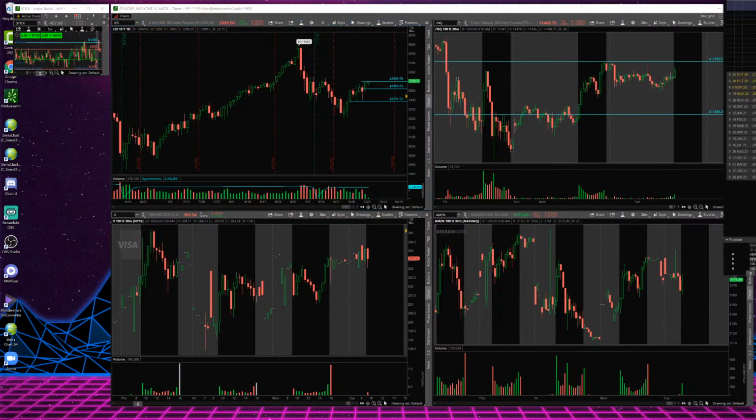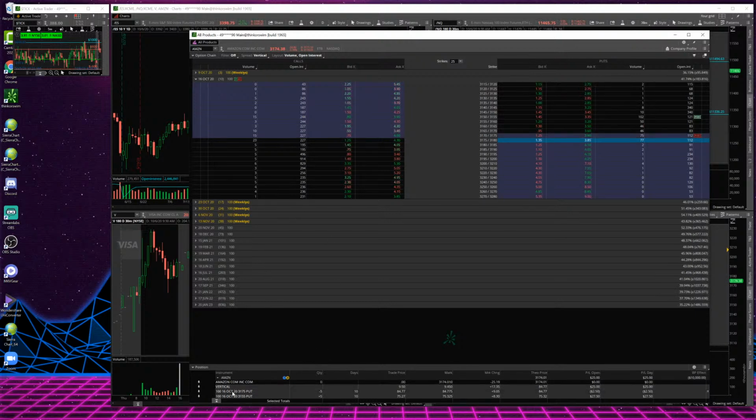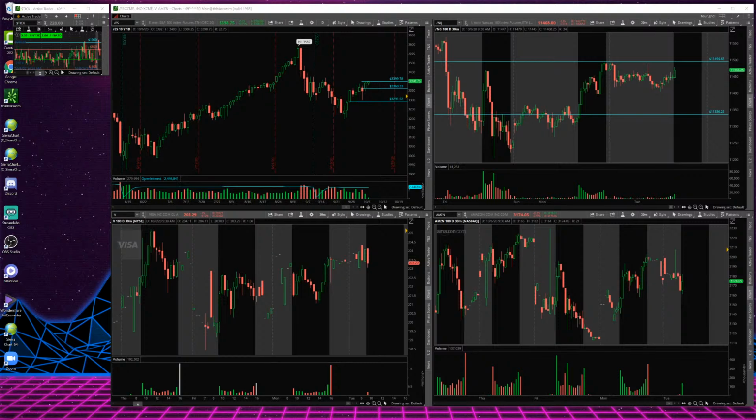Yeah, this is the Amazon position. So you short the 31.75s and then you buy the 31.55s. The size I put, it's a 5% position. So 5,000 to make 5,000 pretty much. But if you bought one, it's like $900. It's called a put credit spread.